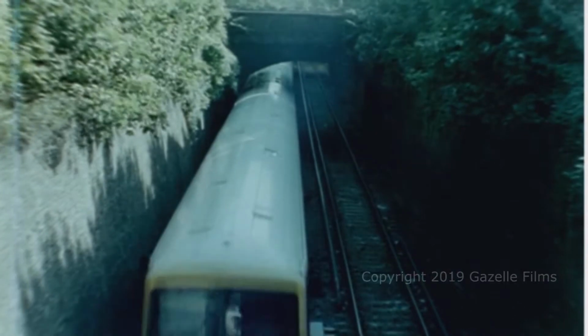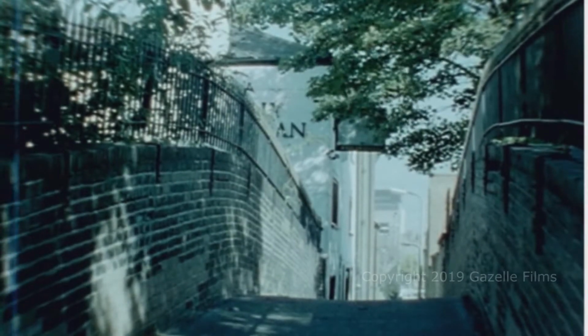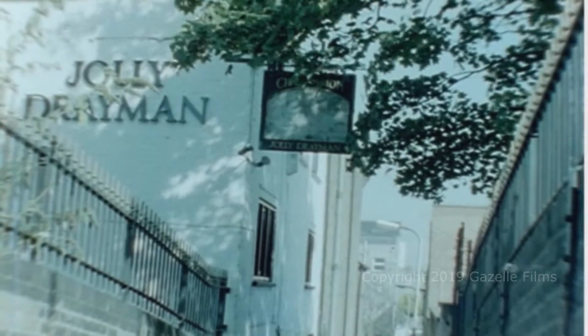Leaving Gravesend station, trains will pass under various bridges and walkways. These lead to small alleyways and pubs, giving this part of the town a truly Dickensian look.